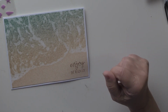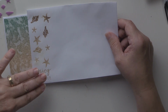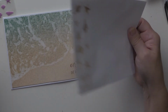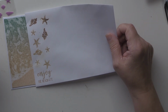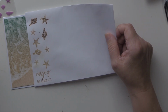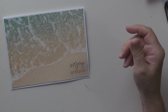Now, the mistake I did make is I did not use my anti-static powder tool, and I used my Versamark ink to stamp all the way up and down here to decorate the envelope, and there was a whole lot of that sand and embossing powder that got in places that I didn't want it to, so I'll probably remake this envelope. But anyway, remember to use your anti-static powder tool. Anyway, this is a very quick and easy card.